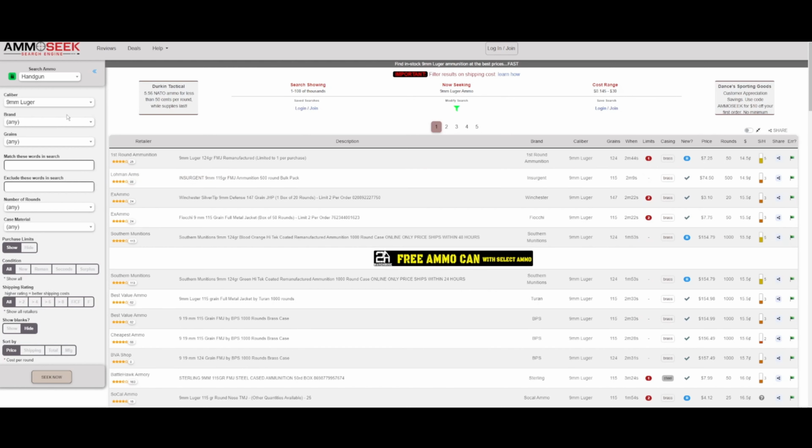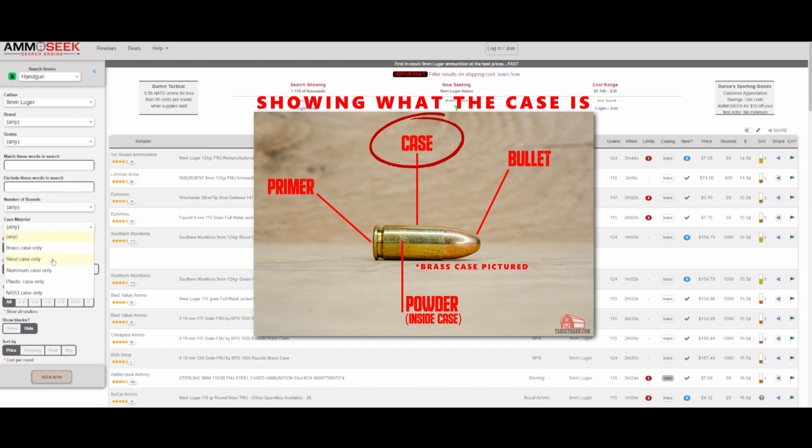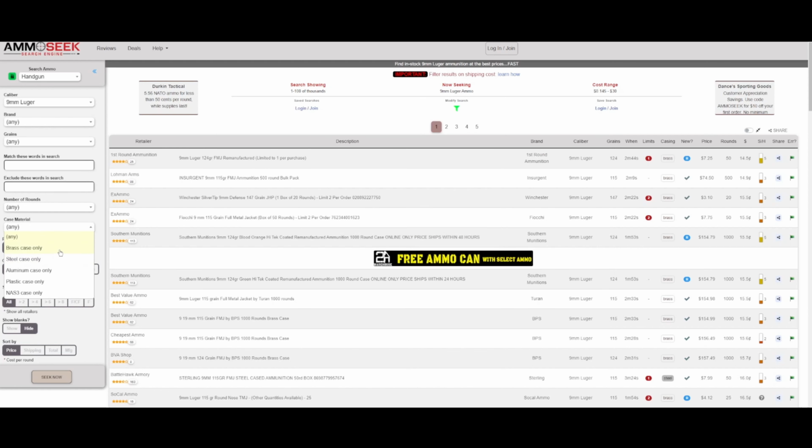Now off to the side here, you get a few more search options. Again, you see brand, grains. What I like to do in this case is just use brass. You'll see steel too. Steel case is generally cheaper. There are some pros and cons and negatives to it. That's been debated forever on different forums, but generally the most common and best case to use is brass ammo.